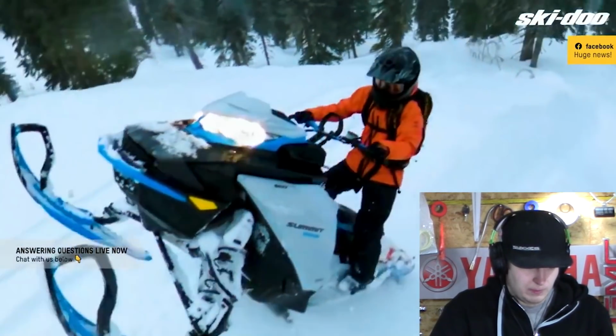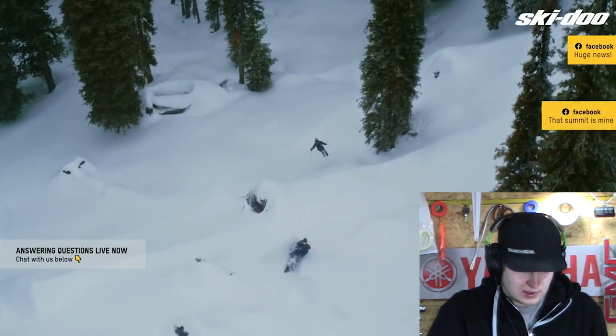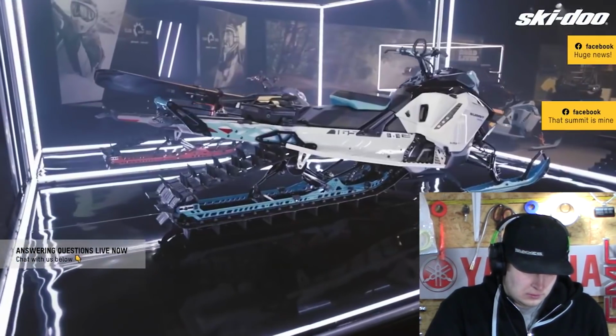They're starting to minimize the graphics, which I like, because I like a nice clean look on a sled. Awesome updated features, and of course, a great standout look.